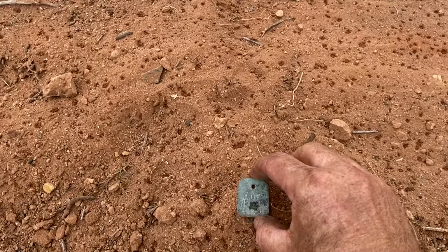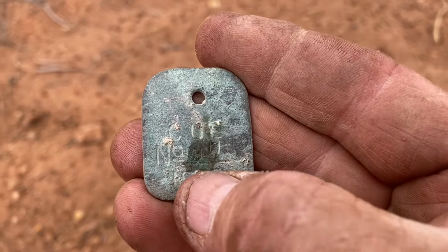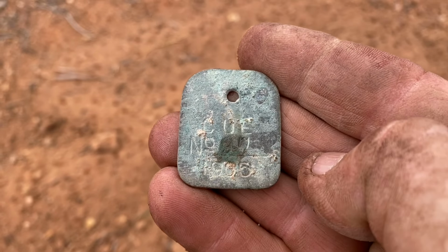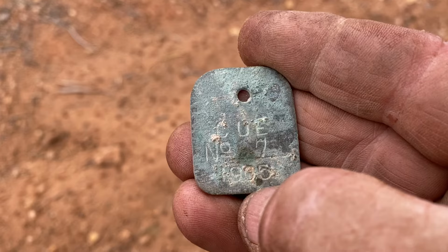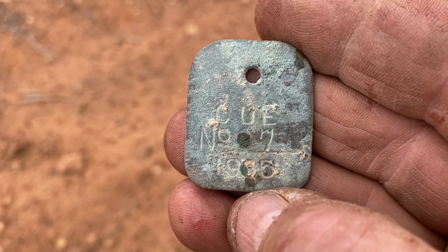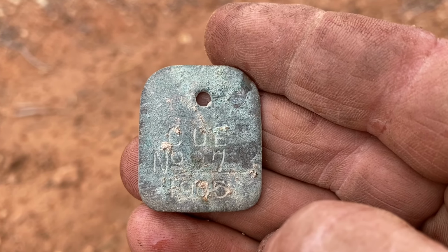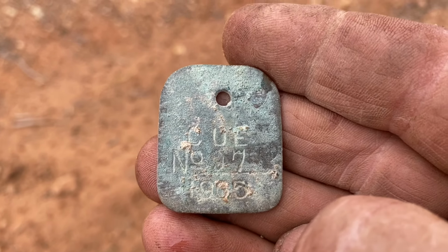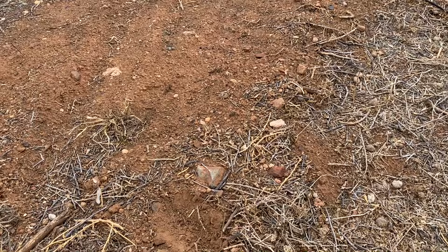Alright, giving it a quick brush because it's getting wet being in the rain. And you can make out there just Q 1905. And I think it is number 47. You might be able to see through the camera. I haven't got my glasses on because otherwise they get wet at the moment. So, yep, another beautiful dog license, dog registration. Another one for the collection. Excellent. All right, I'll see you on the next dig.